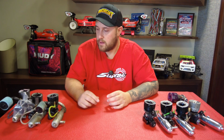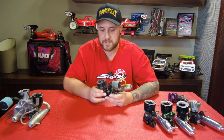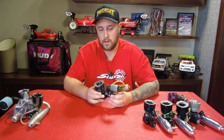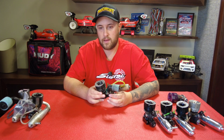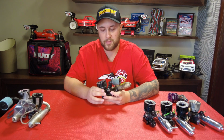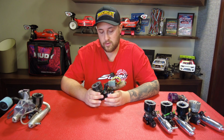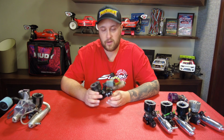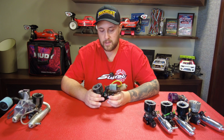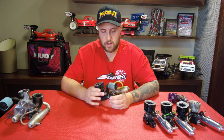Okay, let's move on to the OS, to the serious stuff. This is the 2104, and I guess that my opinion on this engine is not going to be very popular, because I don't like it. I don't like the power delivery, and I don't like the fuel mileage. I don't know if other people will agree with me. This is my personal opinion and my experience with the engine.